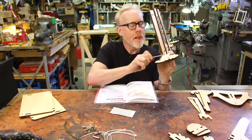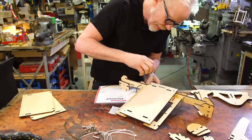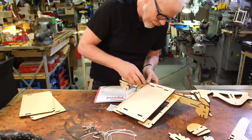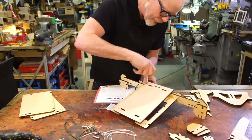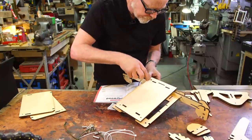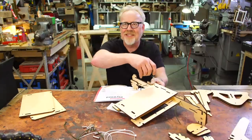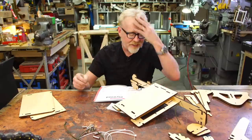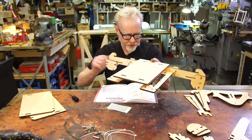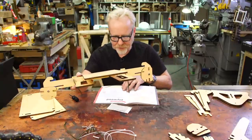What the hell? Wait a second. Okay. There we go. Yep. Here's a note: every time screwing two things together, if it doesn't feel exactly right or easy, come back and try again. I think I almost cross-threaded that, which would have been bad. So I think that I have successfully done everything up to step 13.